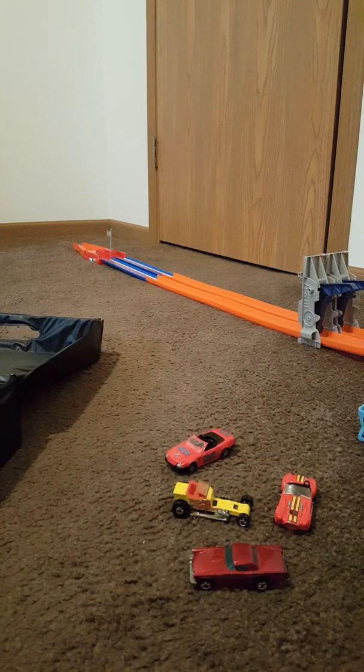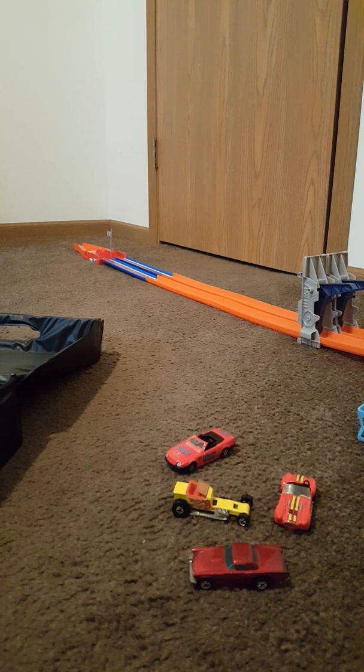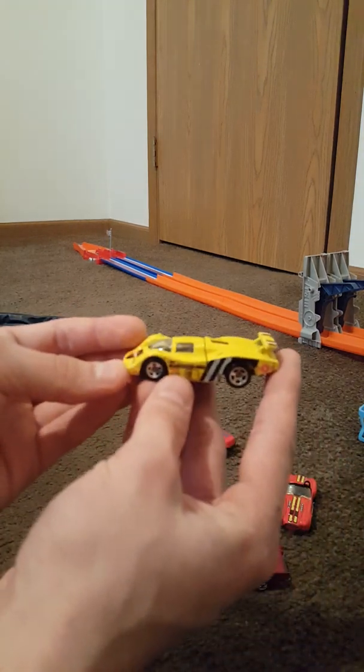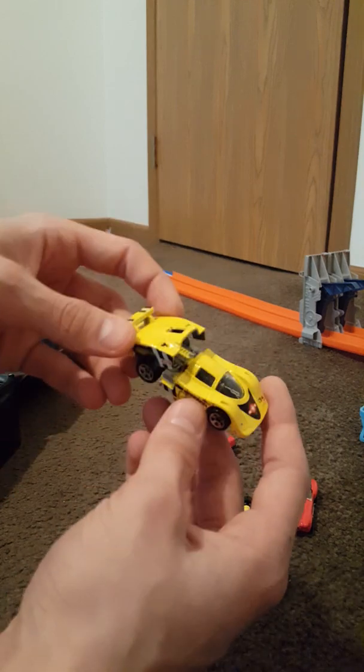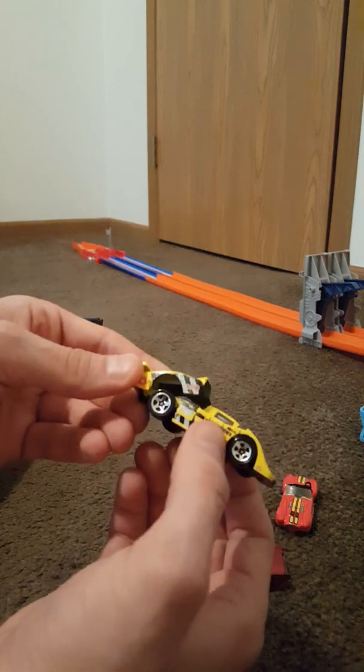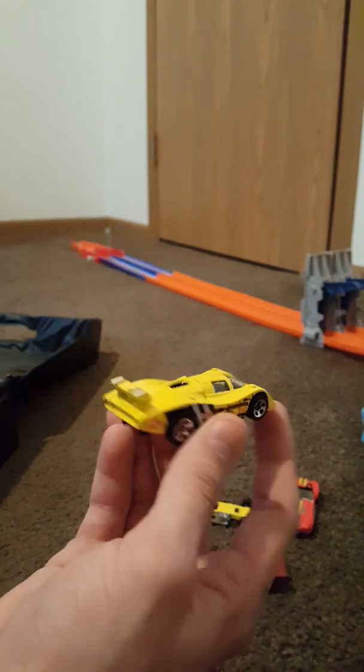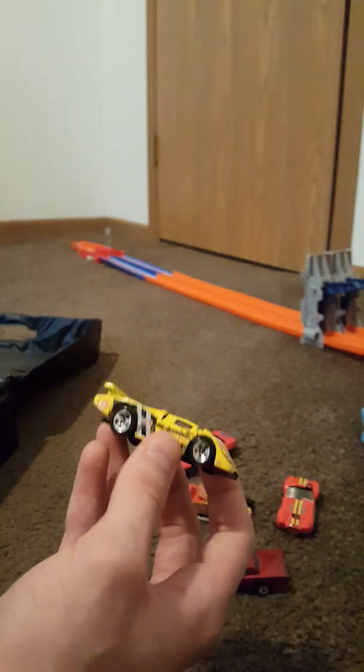And what is this one? See if I can get it out of here. I believe this is the Soul Air something. I forget what this casting's called. 1983 Mattel Inc. Malaysia base. The variation of the Soul Air. I forget what the last numbers or letters in that are. But it opens up, mid-engine. Very cool looking car. I like that color a lot on there actually.